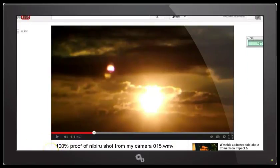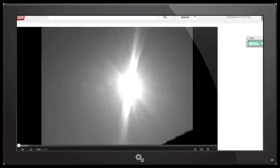Okay, so you heard Chris say that this is a second sun or Nibiru because it doesn't move around when he moves his camera. It stays still relative to the position of the sun. There are a lot of these videos around, and there is a very simple test which will show very quickly whether these second sun objects are real or not. And I'm going to show you a quick selection of the best videos that I've seen so far. So here is the first one.